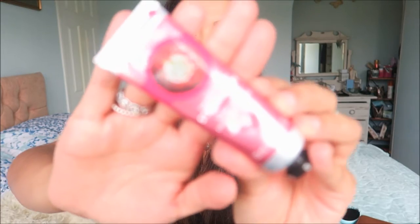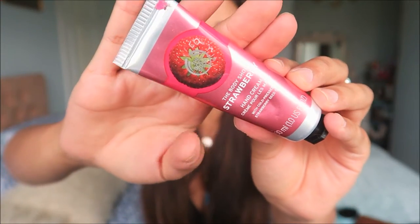Some hand cream. This is really nice. This is the Body Shop strawberry hand cream. It's really, really nice, and it smells delicious.